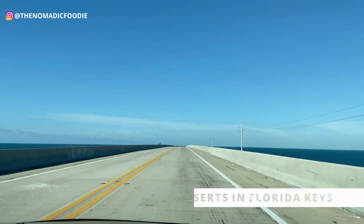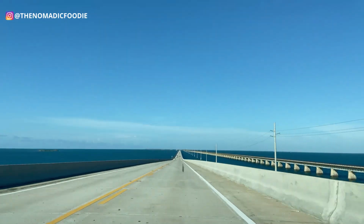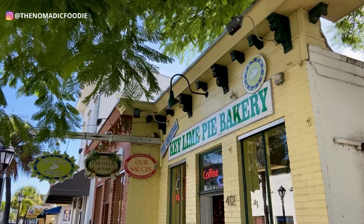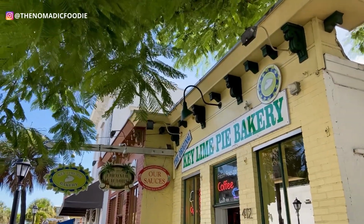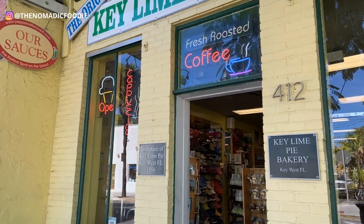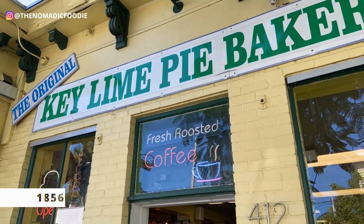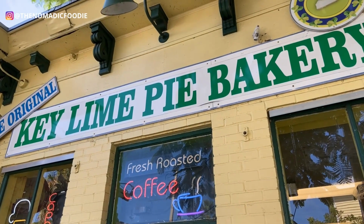So let's go. So we are starting off in Key West. This is the birthplace of key lime pie. This is at the Key Lime Pie Bakery, and on the front of the bakery the sign says that it's the birthplace of key lime pie in Key West, Florida in 1856. Now that is a historical date.